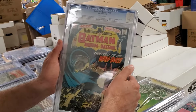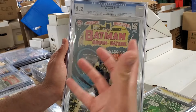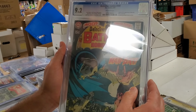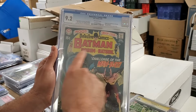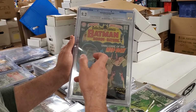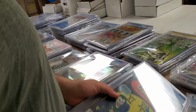Detective 400, first Man-Bat. That's Neal Adams, right? Yes. Yeah. Beautiful Man-Bat cover. Neal Adams Man-Bat cover. I think he did the interior, I'm sure. Gorgeous book. Those cool old school logos. I love those logos. For the newsstands, those are awesome. Classic. And you can't go wrong with this stuff. Man-Bat, Batman, Neal Adams. His name is what? Kirk something? Kirk Langstrom, yeah. And this is just a cool cover.